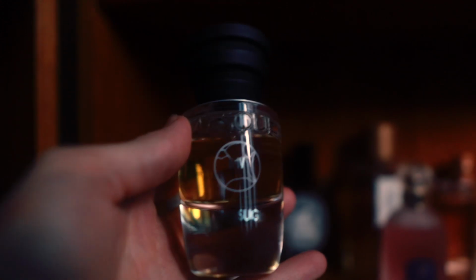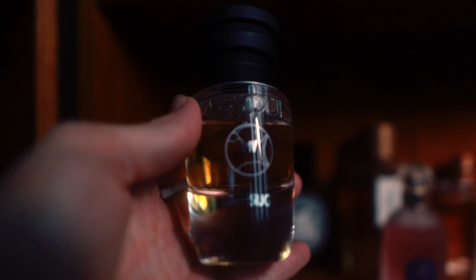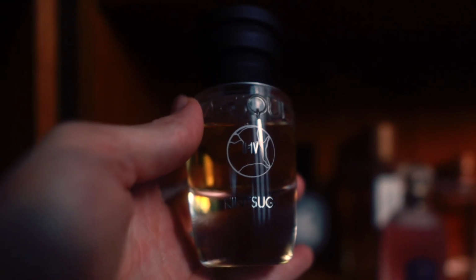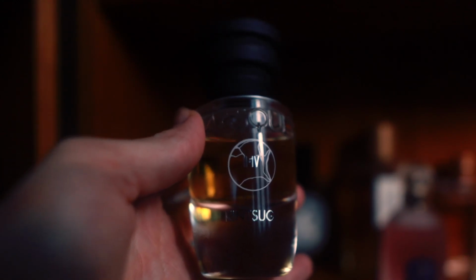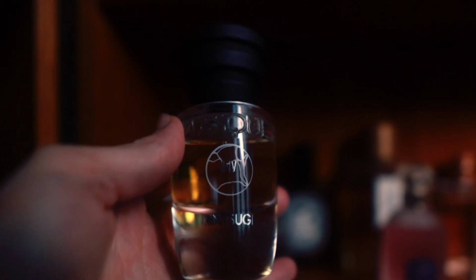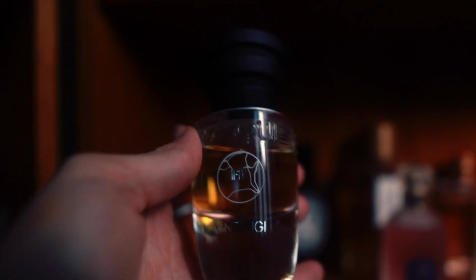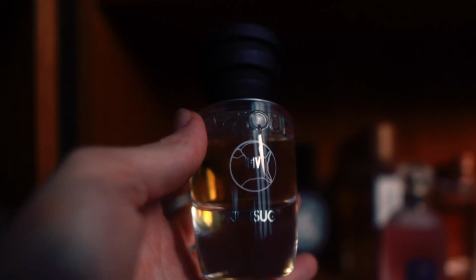Kintsugi by Masque Milano. This is one of my absolute favourites. It's also an interesting spicy floral, got a bit of a suede tone to it. It's also a little bit sweet but not too sweet. When I first tried to spray it on, it reminds me a bit of dried grass or perhaps wheat or something. It's a bit smoky as well and I just adore it. It's really super powerful as well.